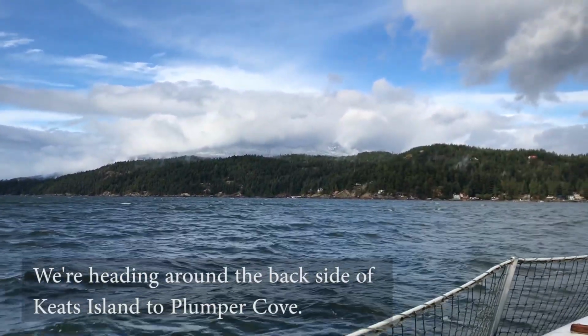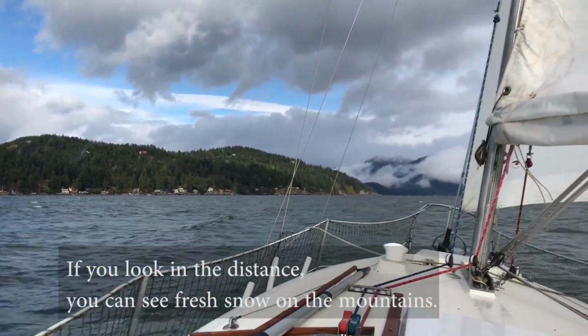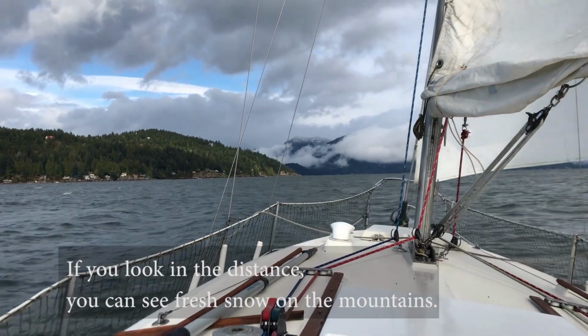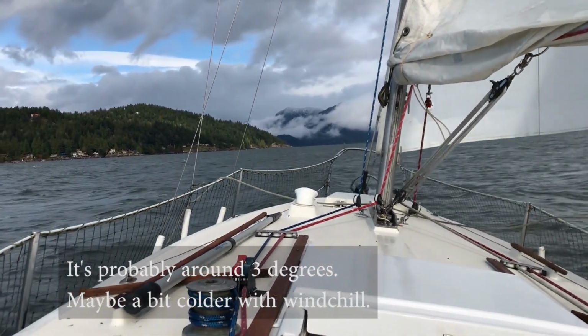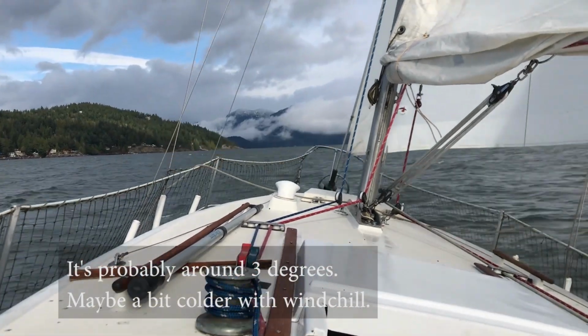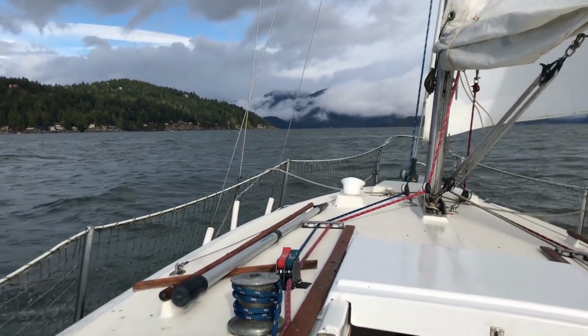And we're heading around the backside of Keats Island on the way to Plumper Cove. And if you look in the distance, you can see some fresh snow on the mountains. So it's about 3 degrees, maybe a little bit colder with the wind chill. But yeah, it's pretty awesome, man. No one else out here, just us.